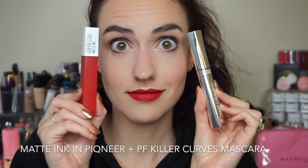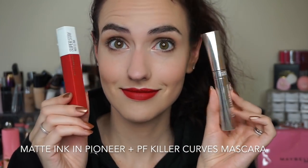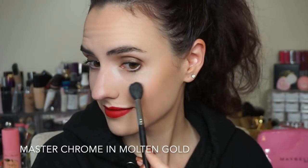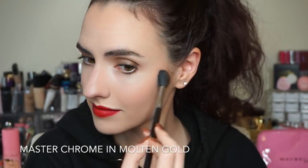I already added my lip color. It's the Matte Ink in Pioneer, and I used my Physicians Formula Killer Curves mascara. Now you're going to see me use the highlighter. This is the Master Chrome by Face Studio in the shade Molten Gold, and I think it actually ended up looking really good. I should have used this on my inner corners instead of the eyeshadow.